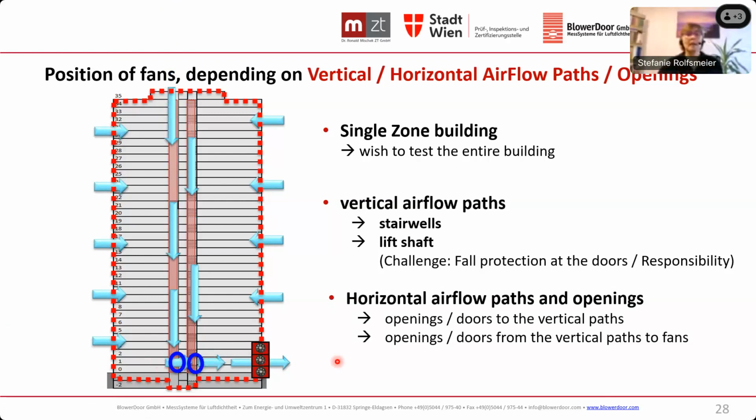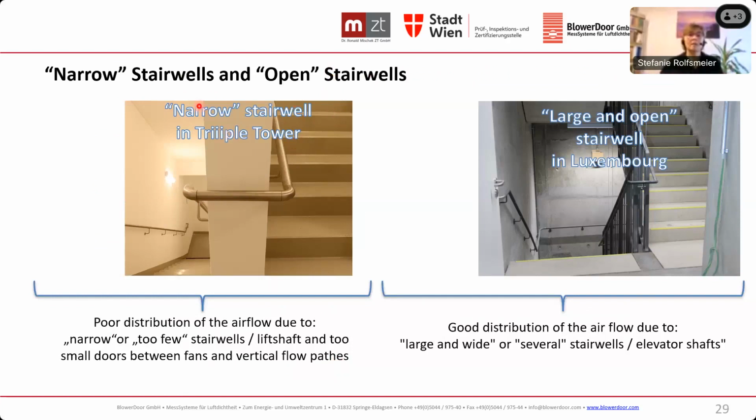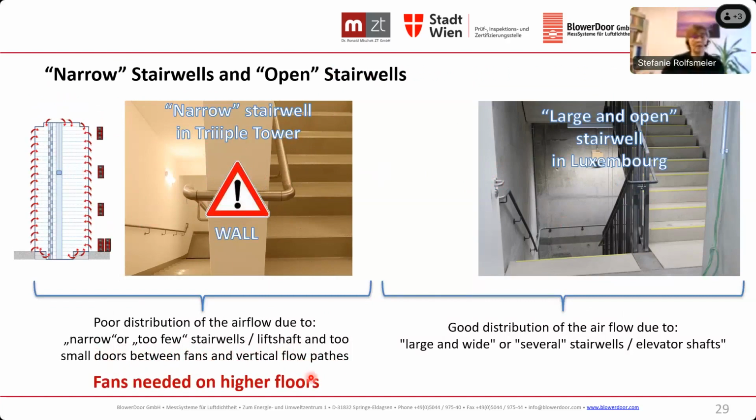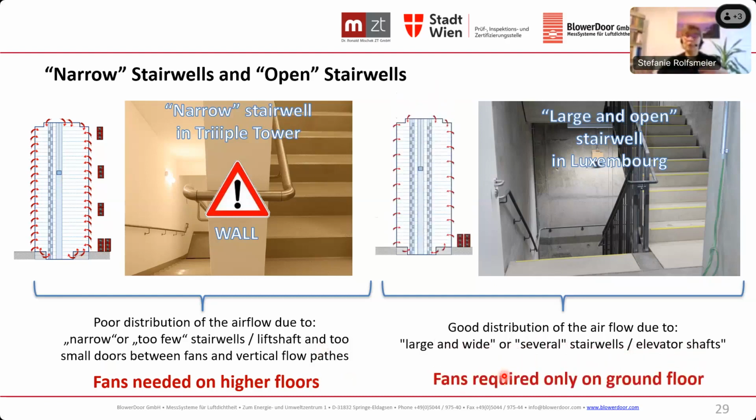Here I have an example of a stairwell in the triple tower, and an example of a stairwell in the tower in Luxembourg. The difference is that we have a wall between these two stairways, and this makes the channel where the air can go up and down much smaller than in Luxembourg. Because of this, we need fans on higher floors as well. It's a second reason why we do this. And because we have 2 wide and open staircases in Luxembourg, we can put all the fans at ground floor level.